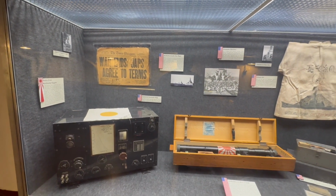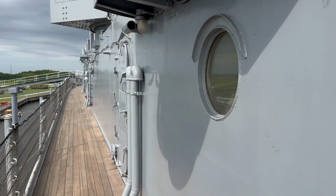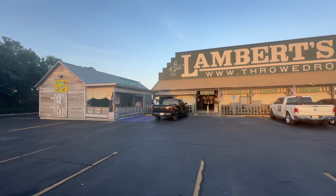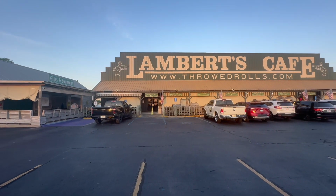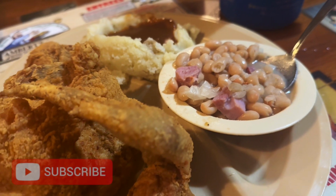Each and every Saturday, we are off our couch for a new adventure, and we have one final stop in Alabama for now, in Foley, Alabama, at Lambert's Cafe, home of the throwed rolls, known for Southern-style home-cooked meals too. Come hungry, and I mean hungry.